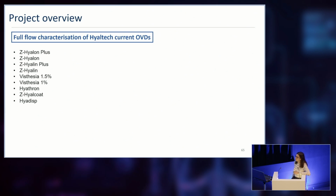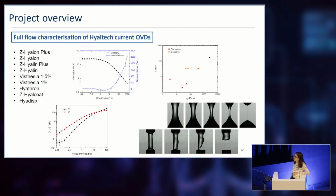The first one, we actually went through characterizing their products. So they have around 10 products. Some of them are what we call the cohesive OVDs, some of them are the dispersive ones, but they all have slightly different concentrations and different materials in them. So what we wanted to do was a full flow characterization of those fluids through all kinds of deformations that you can imagine and levels of deformations. We measured some of the properties that, again, I don't think I'm going to go into the details of, because that would probably take too long to explain.